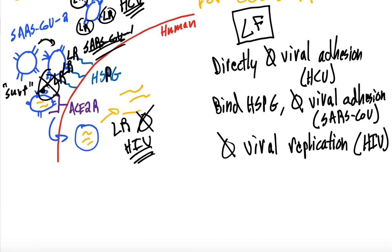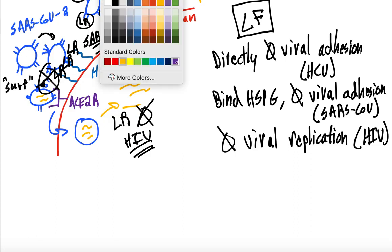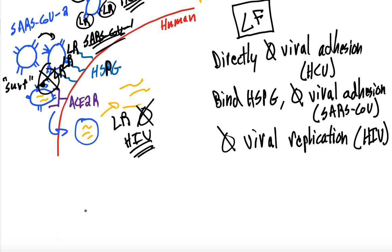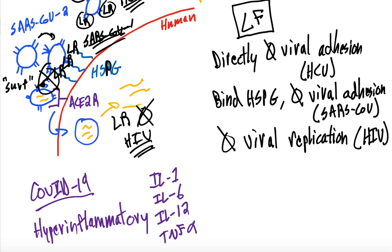Lactoferrin, though, does have another mechanism that people postulate may be of value in COVID-19 specifically, and that's through immunomodulatory anti-inflammatory effects. So we know in COVID-19 we get this hyperinflammatory response. And that hyperinflammatory response is secondary to all these inflammatory cytokines, interleukin 1, interleukin 6, interleukin 12, tumor necrosis factor alpha. All these are cytokines which increase the inflammatory response.